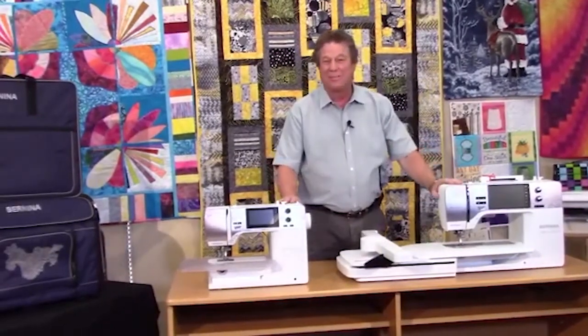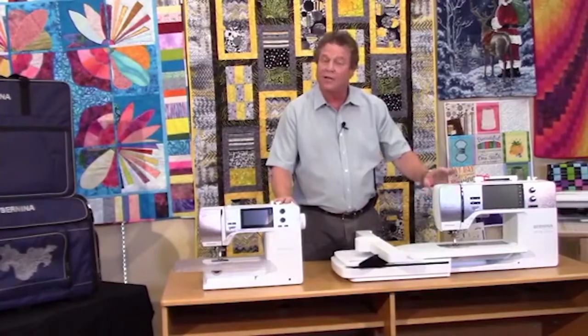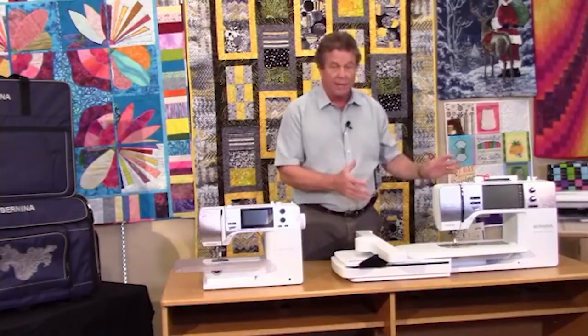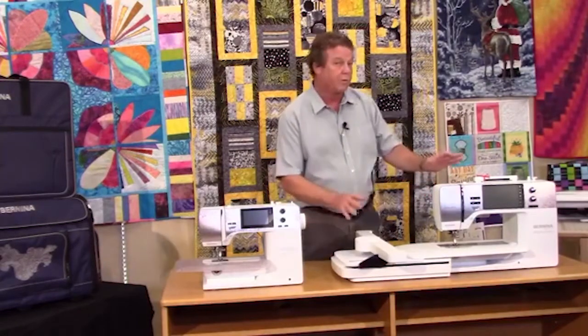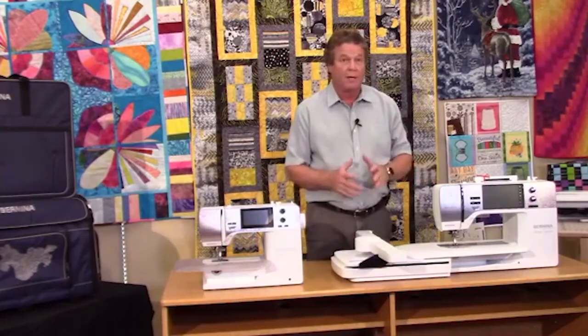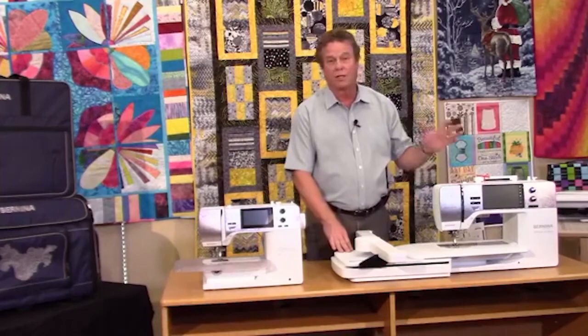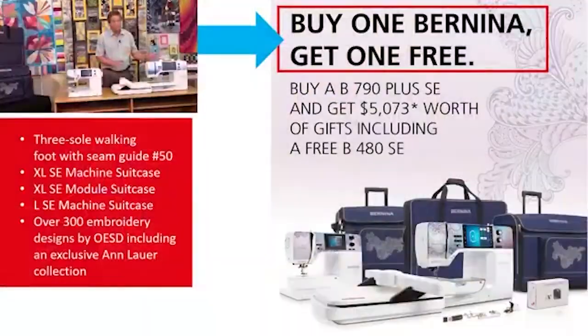So I have the new models here. This is an L790. Now, it's not a new model, but it's a new version of it. It's their special edition, and it's beautiful. But the big deal about this is what it comes with. So not only do you get this wonderful machine, that if you're familiar with Bernina quality and their 700 series, especially their 790, which has precise positioning, all those kind of great features. This honestly is my staff's favorite Bernina model.